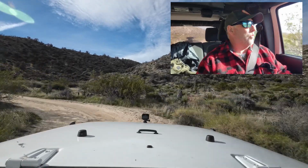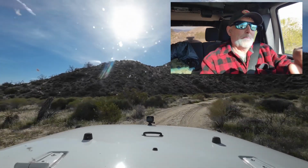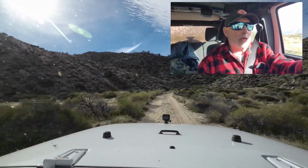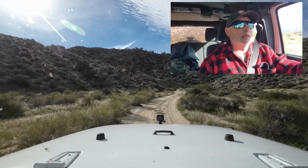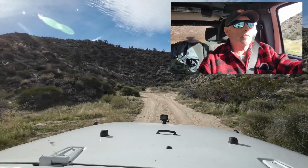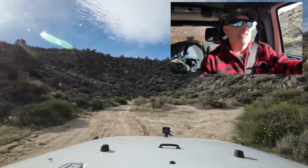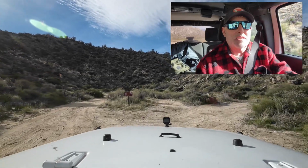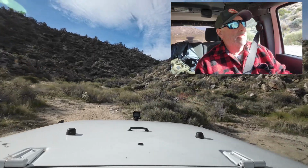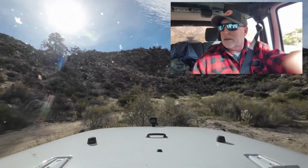I think I read somewhere, or I saw pictures of a clearing. That might be a decent spot to park. I guess we'll find out here in a second. Looks like I'm running out of wash here, so okay, here's a little turnaround. Let's see what this says. Fire and metal containers only. So I think this is probably going to be my parking spot. I believe my trail is right there.